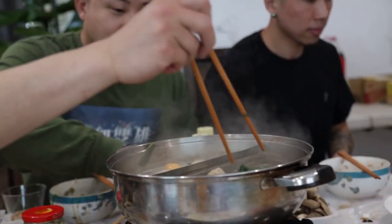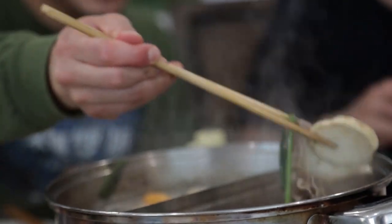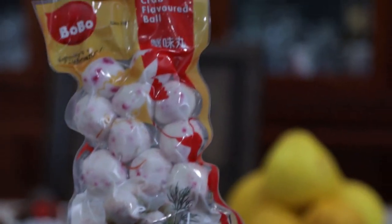You the baby puppy. I know that everybody usually gets fish balls, but one type of fish ball that I think is overlooked a lot is the crab fish ball. And yes, I'm talking about the Bobo fish balls, man. That came through and it looks kind of interesting too. My most underrated, I think, has got to be the enoki mushrooms. I don't know if it's underrated, because a lot of people get it. A lot of people do like the enokis.